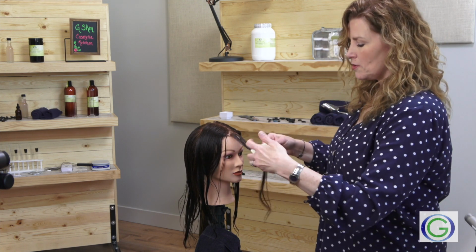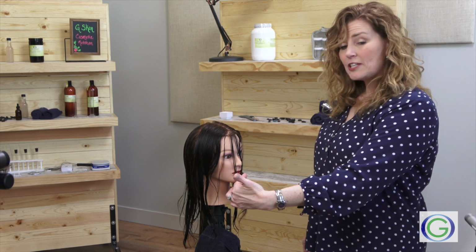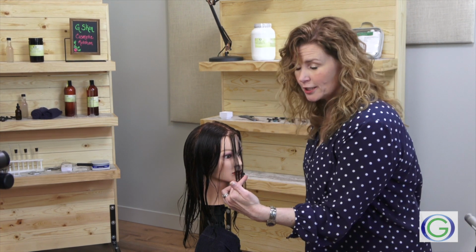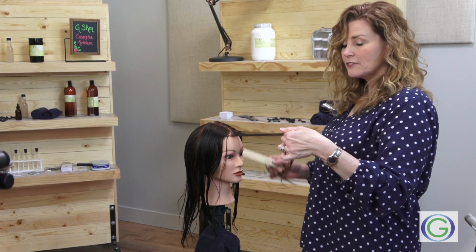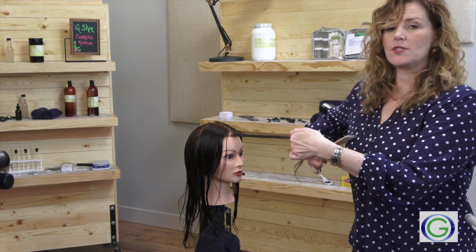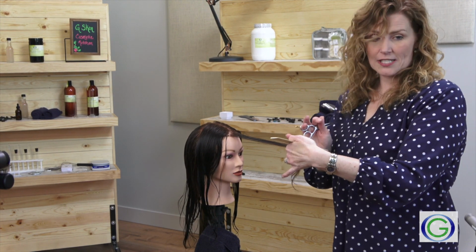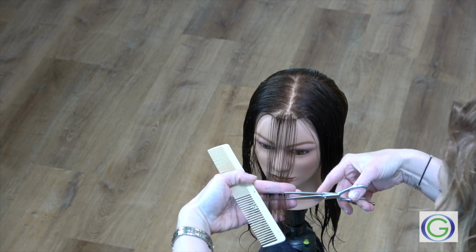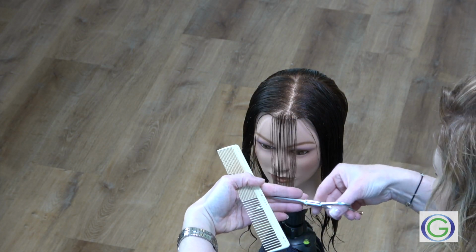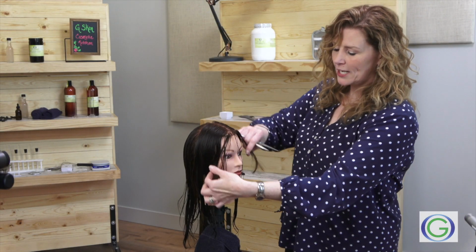Okay, so as we go to do this, being mindful that that's going to pop a bit when it dries, and the difference between cutting here and we're actually going to elevate and cut it up here. So what do we get when we elevate as opposed to cutting down at that 0 degree? That elevation is going to give us that softness. So not as hard of a line. So we're going to go ahead and just cut this. And this is now going to become the perimeter length for my haircut.